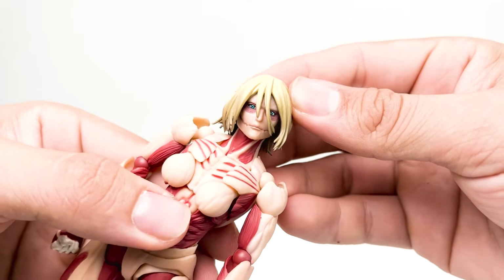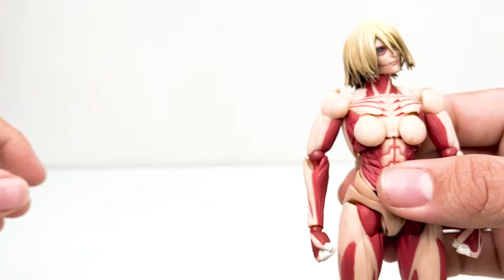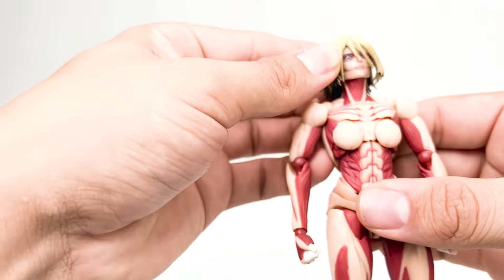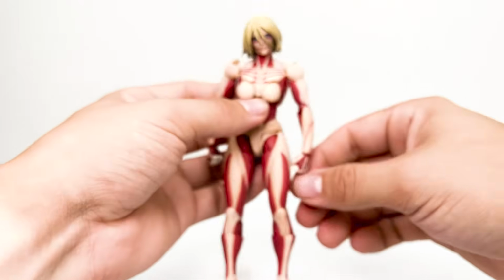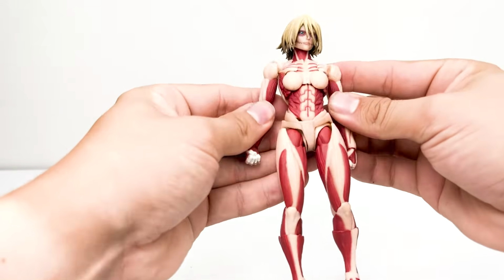And again, these eyes are movable. You can see on the back here, you have the tool, so you can definitely get some good side eye or looking up and looking down poses. I don't mess too much with the movable eyes on my figures. I'm kind of like, just look straight and be good, but it's nice to know that option is there.